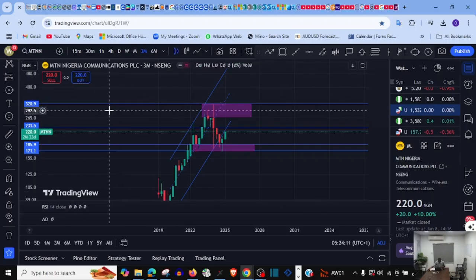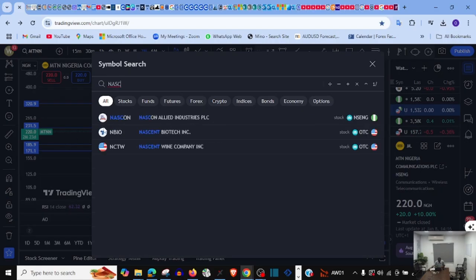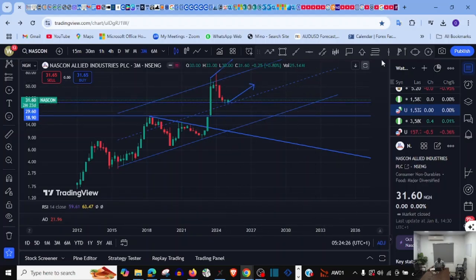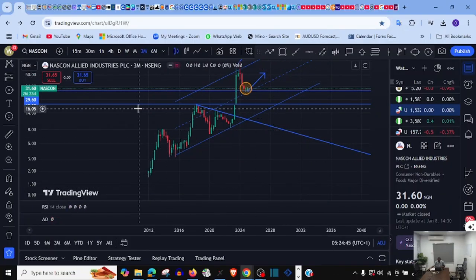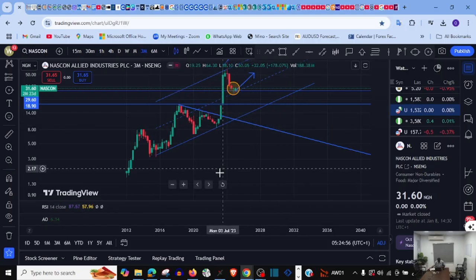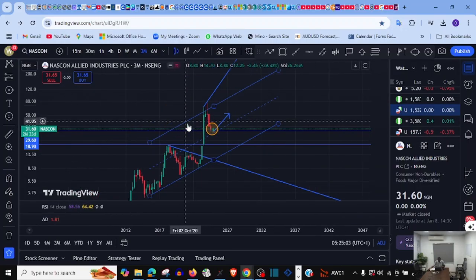Let's look at NASCON. I think NASCON is yet to pick up, but I'm still hoping that this level is going to work out. This level, that's my entry around there for a push back up into that place. We already know that this is an uptrend, and the last resistance is here, but it's yet to come and make it a support. So it's possible that it comes down here. That's a possibility. But if it's going to hold here, remember we have the channel top here, so it's going to aim for this channel top. Okay, so that's that about that.